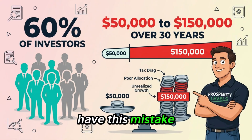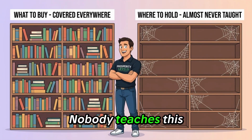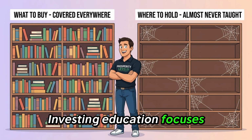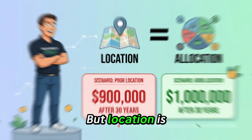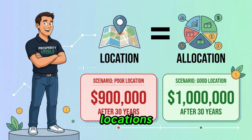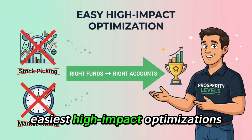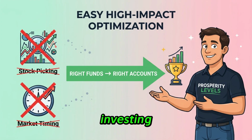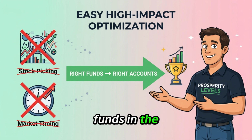60% of investors have this mistake right now. Over 30 years, it costs between $50,000 and $150,000 depending on portfolio size. The reason it persists? Nobody teaches this. Investing education focuses on what to buy. Almost nobody talks about where to hold it. But location is just as important as allocation. Same funds, different locations: $900,000 versus $1 million after 30 years. This is one of the easiest high-impact optimizations in all of investing. No stock picking required. No market timing. Just putting the right funds in the right accounts.